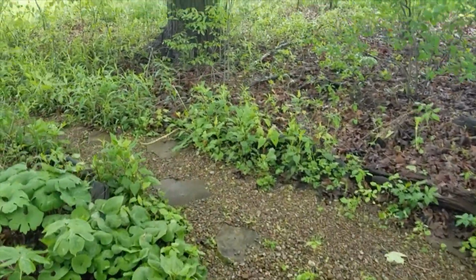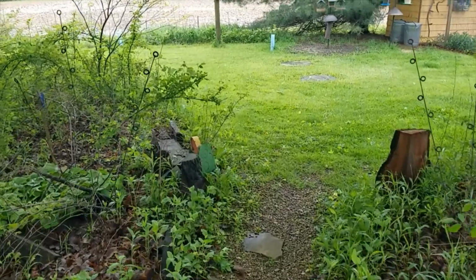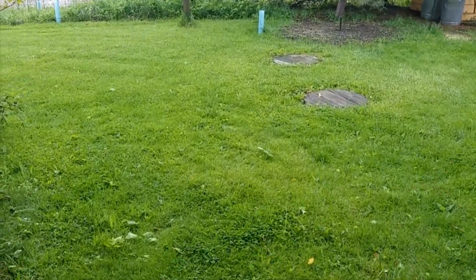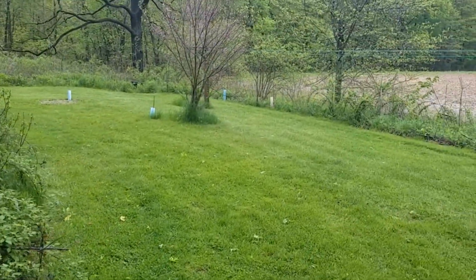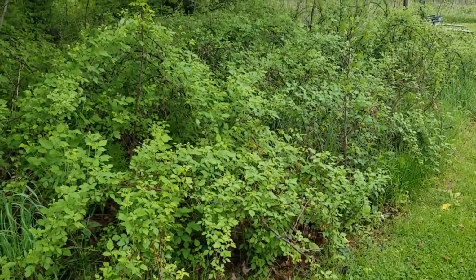So we're entering now what's still the lawn zone. Our county wants you to have some mowed lawn so it looks like you're not giving up on your property. Or our township, I should say. So we have a little bit. This is where we hang our clothes. But look at this native raspberry patch. Came in all on her own.